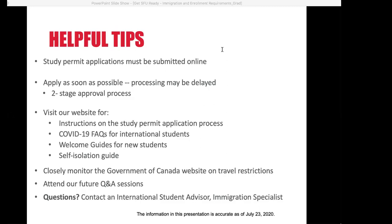You can also visit our website, which contains a wealth of information on the process, as well as our COVID-19 FAQs for international students, which we update as new information becomes available. In addition, we have some welcome guides for new students, which include some step-by-step checklists of items to take care of as you prepare to join us at SFU. And if you're not sure where to start when it comes to the mandatory quarantine requirement, you can also refer to our new self-isolation guide. I would also highly recommend that you closely monitor the travel restrictions and exemptions on the Government of Canada website for the most up-to-date information on the restrictions and the requirements for entry into Canada.